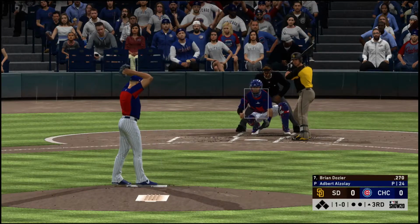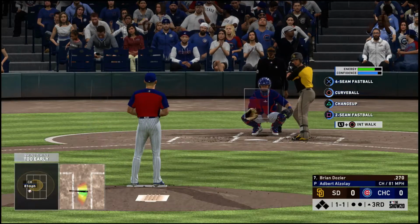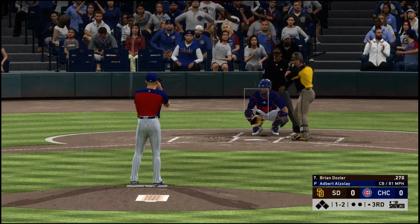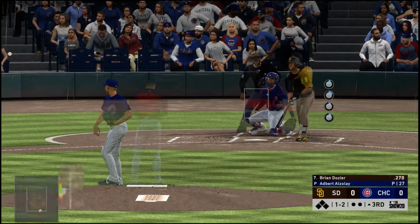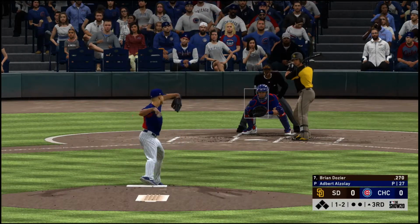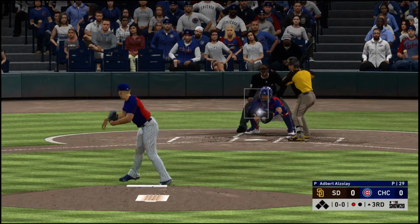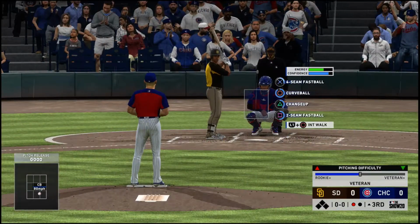It's 1-0. A ball and a strike. 1-1. Waves and misses for strike number 2. Tough curveball that time, but he's able to make a little contact to keep this at-bat going. And a good take there. Close, but it's 2-2. And here's a curveball looked at. Strike 3 called, and that's the first out of the inning.